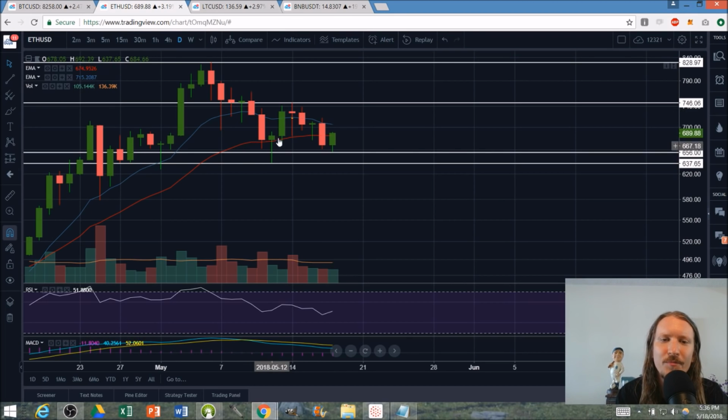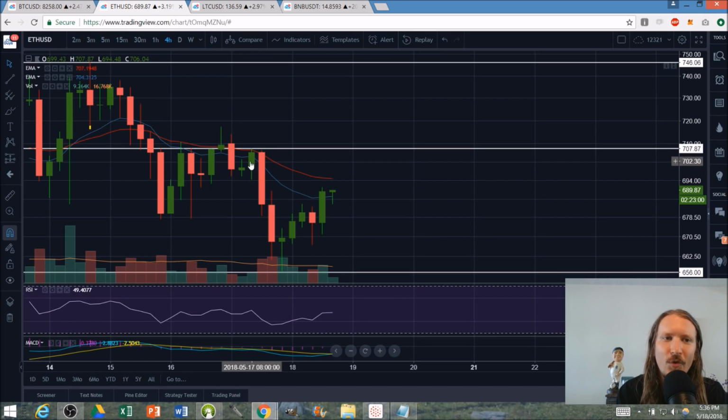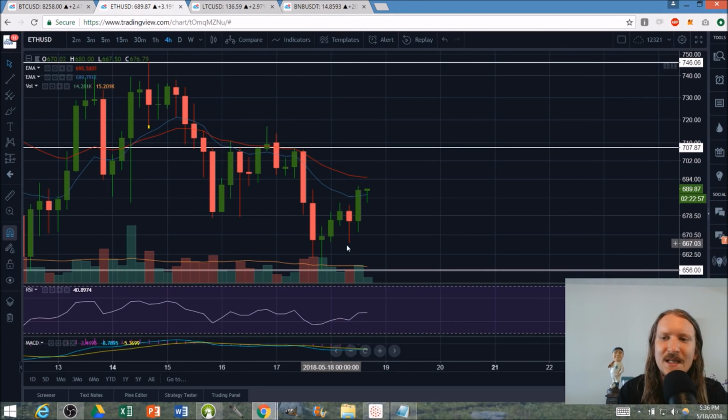And again, Ethereum is more bullish because we still have the daily higher low intact on this chart, and we're looking at the 4-hour time frame here as well. The last lower high on Ethereum on the 4-hour time frame was 707.87. So the odds that we head straight up in a V-shaped recovery to break that resistance is not very likely. But if we top out under that level and then pull back, we can look to form a higher low.